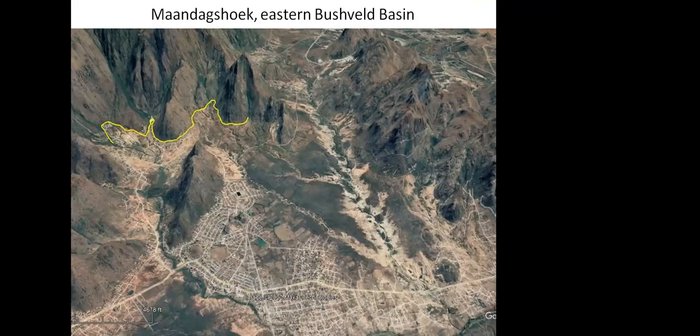Now, if we go to a different setting, this is the Bushveld Basin right up in the north, and this is where Spike McCarthy has done some research in the Mandak's Hook area. And these are very similar hill slope deposits. The terrain morphology is different, and that's why the relationship between the terrain and these depositional basins and the slopes is quite different. This is known as the Mandak's Hook Formation. But it's the same sort of period, 120,000 years of accretion on these slopes.